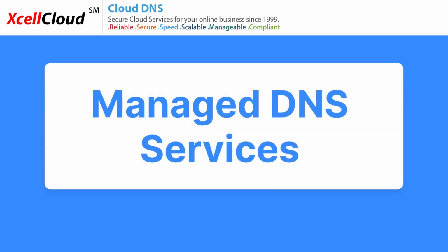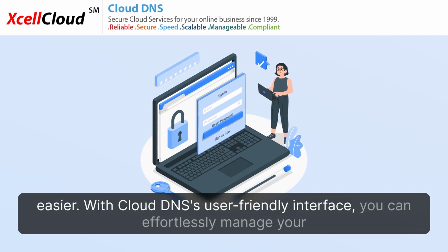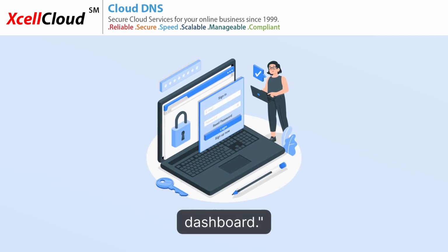Manage DNS services. Managing your DNS has never been easier. With Cloud DNS's user-friendly interface, you can effortlessly manage your DNS records, zones, and settings from a single dashboard.